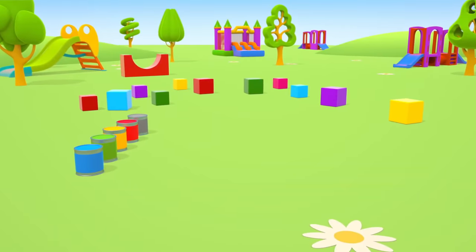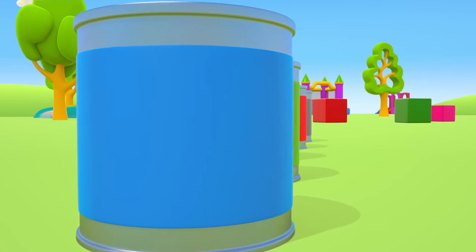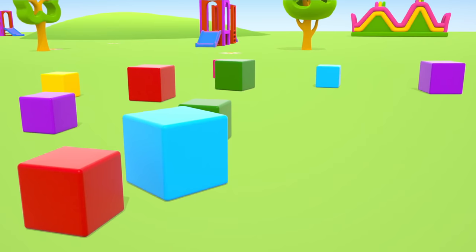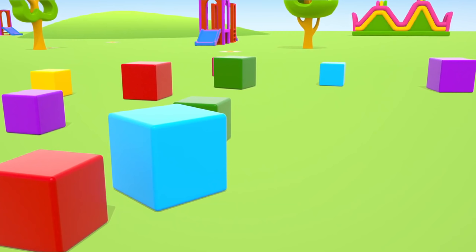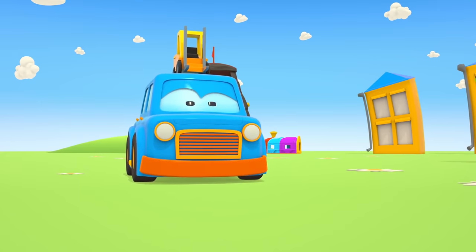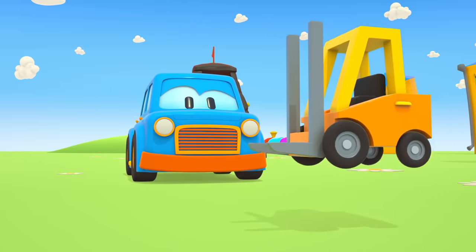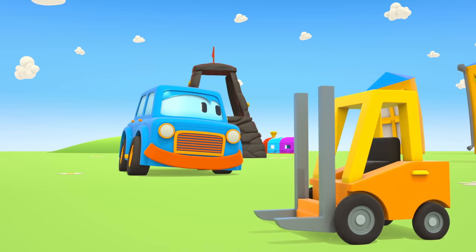Clever cars will play on the playground. Today, there's paint and blocks. Max arrived first. He'll play with the loader. What can a loader lift?